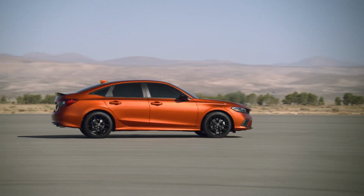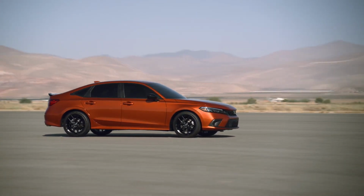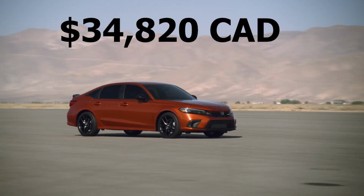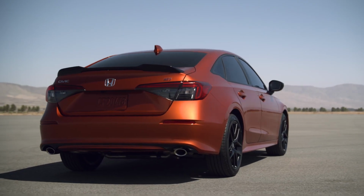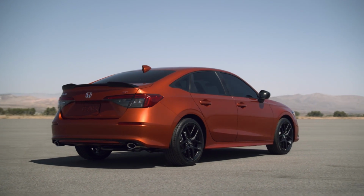The other thing that's great about it is the amazing value that it offers. The Si basically comes one way with no options, with a price of just over $28,000 US, or around 35,000 Canadian. Now that does sound like a pretty big price difference, but the Canadian Sis do include heated seats and a heated steering wheel, which you don't get in the States.